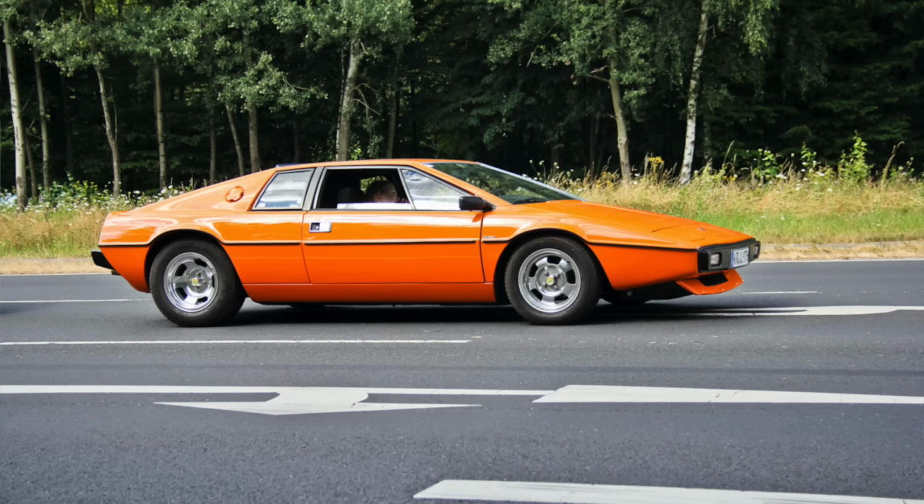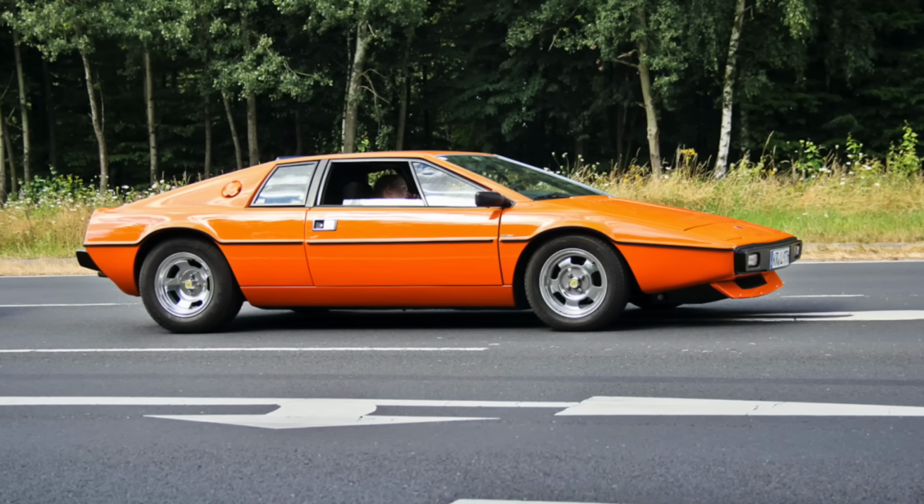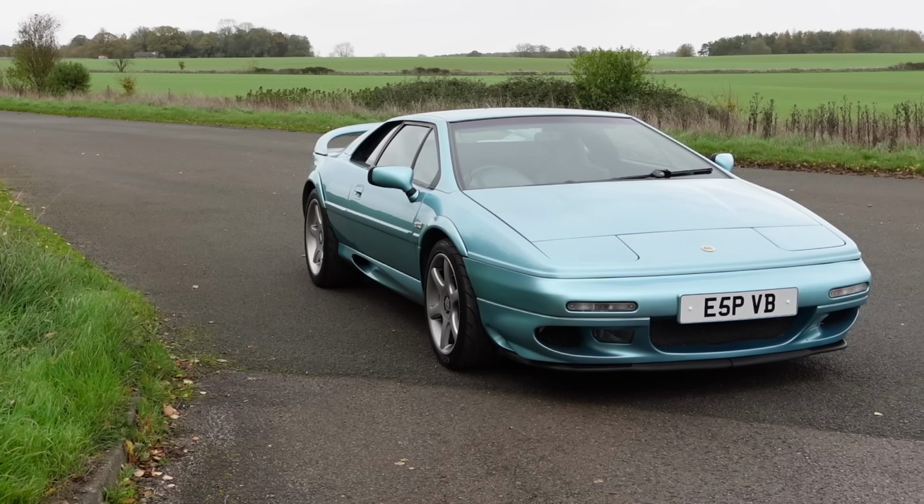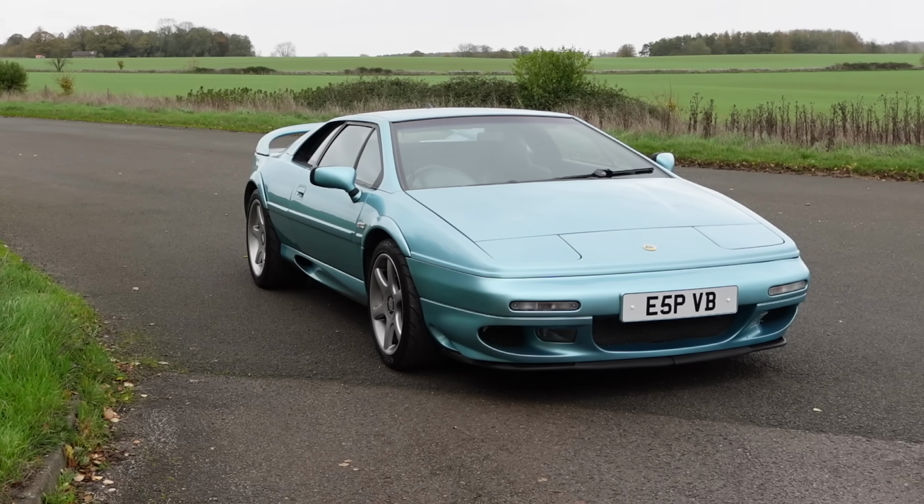So I have a real soft spot for Esprits. That early thing was quite an agricultural car, really, compared to this later one. But those first designs, the Giugiaro design with the sharp lines, were incredible looking things. And in 1987, I think, Peter Stevens had the unenviable task of updating it for the S4. Actually, he did a really good job. This particular car, the V8, is a 1997 and it has further design tweaks from Julian Thompson, who did the Elise, and he did a little bit more of a makeover. It hasn't changed drastically at that point.